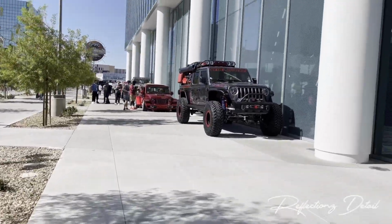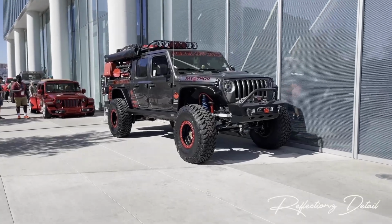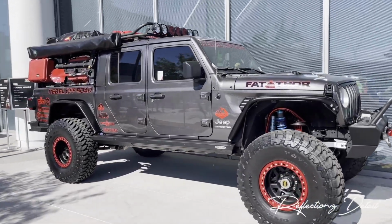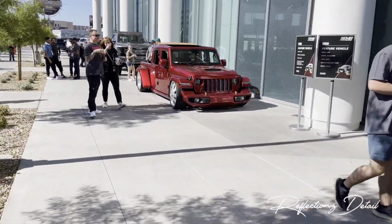All right, y'all, we are outside of West Hall. Check out these gladiators right here. Look at this one right here, though.